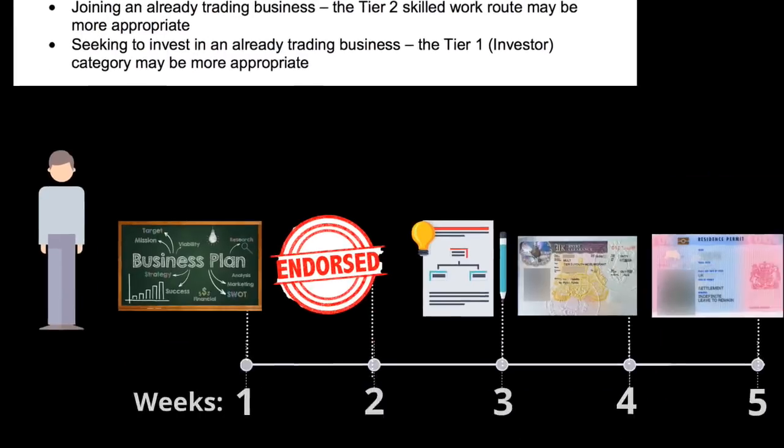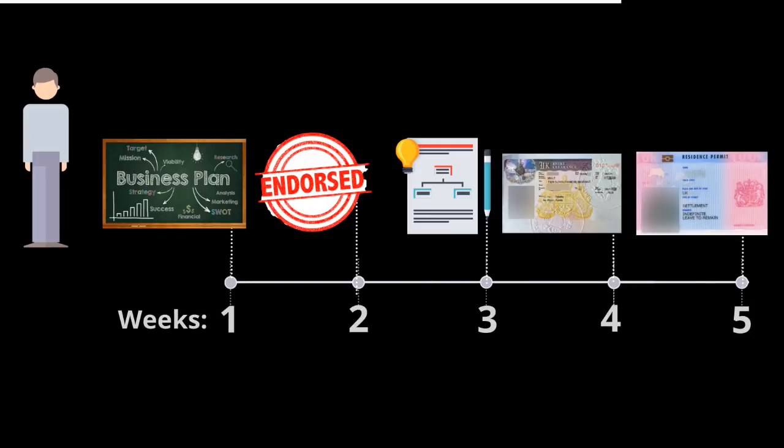The next point I wanted to make was in relation to the application process, and I've got more and more insight into this as I do these new visa routes. They are still new, obviously, only introduced since April. But this is the sort of time frame you might be looking at. So the first step is the business plan. Let's just see if I can zoom in on this bit of the diagram.